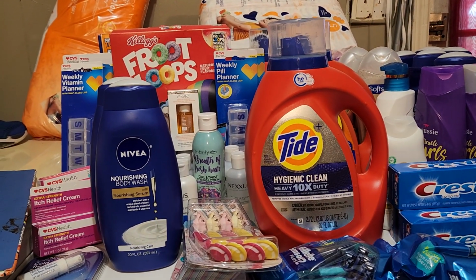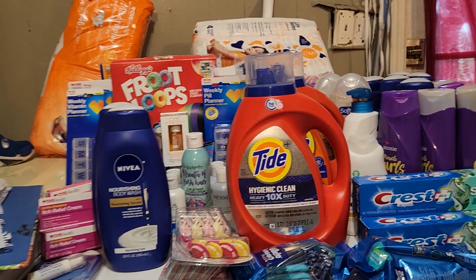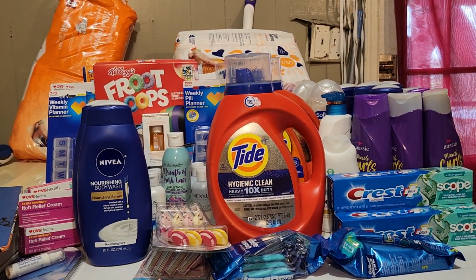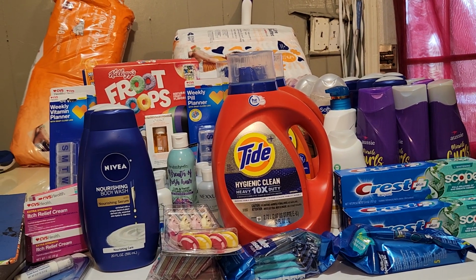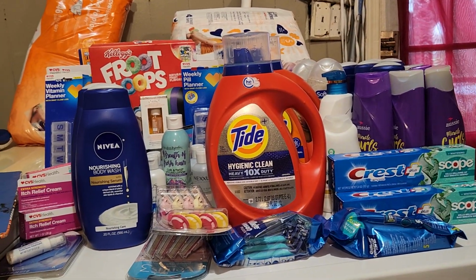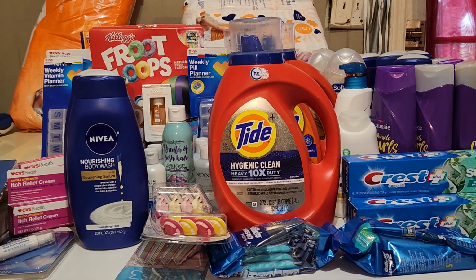I did receive back $4 more in extra bucks than what I had, and I received $6 for my IBOTTA. So my total for all of these items today was $55. That makes everything $1 a piece, including the diapers, the huge Tide, everything, guys. So we're gonna go over this, and I will let you guys know how I got everything for $1 each.